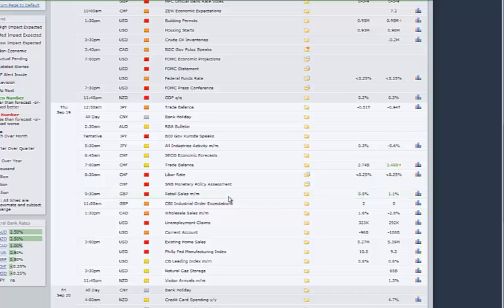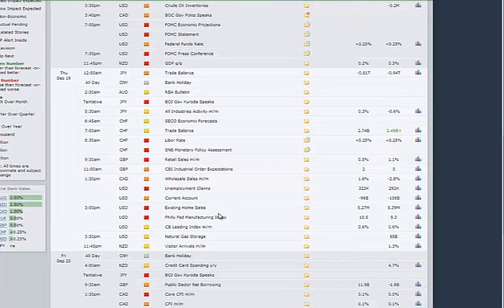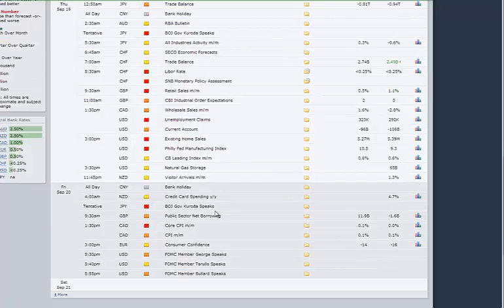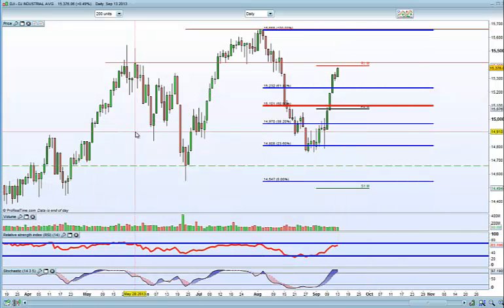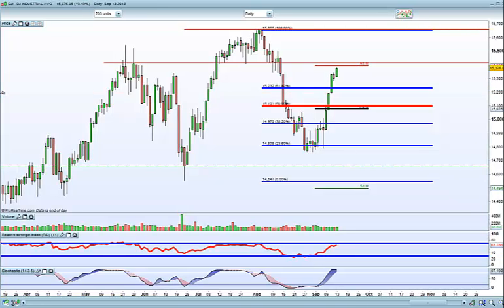UK retail sales are estimated to be weaker. Philly Fed looking strong, expected to be strong anyway, and public sector borrowing expected to dramatically increase. So that does not bode well for the pound. So we'll look at the pound later. If that data pans out, weaker inflation and increasing borrowing, that could really see the pound come off its highs. But let's just start on the Dow.